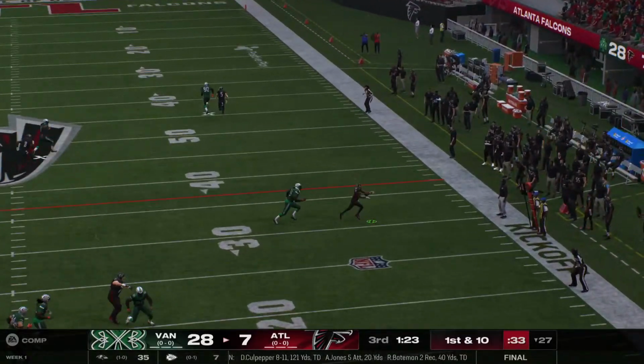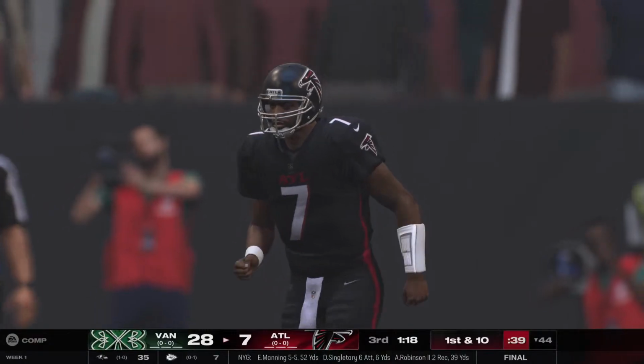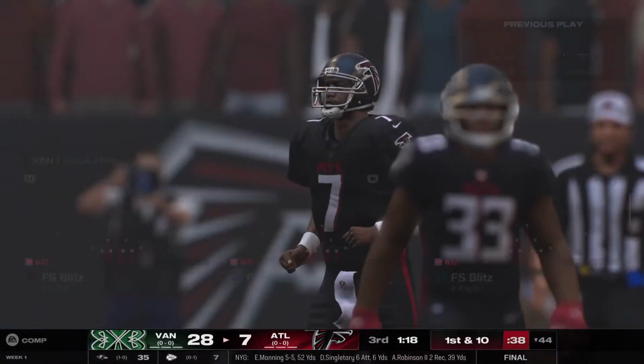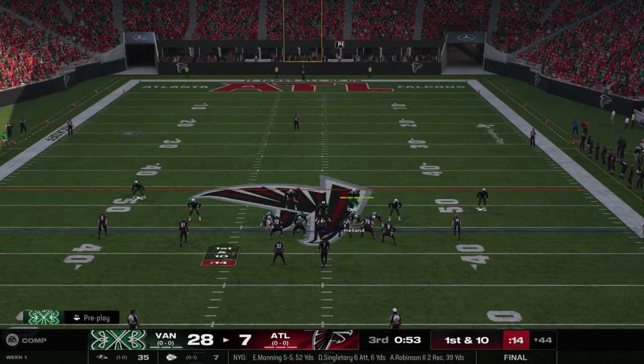Yeah, now they've got a final chance to get out of this situation. But breaks the tackle. He's got room to run. And they'll get it up just short of the 45 at the 44. Under a minute to go in this 3rd quarter as they come up 1st and 10.